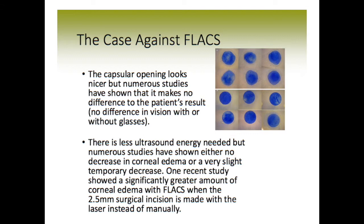We know that less ultrasound energy is needed with the FLACS technique because the contents of the lens are first softened with the laser, prior to doing the phacoemulsification of the contents. However, numerous studies have shown either no decrease in corneal edema or maybe a very slight and temporary decrease. And one recent study showed a significantly greater amount of corneal edema with the FLACS technique when the 2.5 millimeter surgical incision is made with the laser instead of manually.